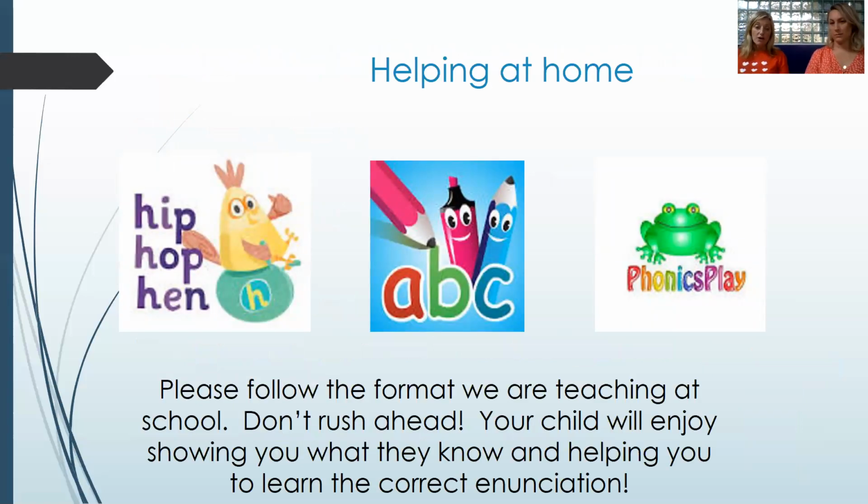So how you can help at home. We've got some apps here, Hip Hop Hen and Phonics Play. And there are other phonic apps that you can download if your child might like to have a play with at home. And really all we're saying is just follow the format that we're teaching at school. Don't rush ahead. Your child can enjoy showing you what they know and helping you to learn how to say the sounds properly. And as much as you can, we ask you to focus on the oral blending.